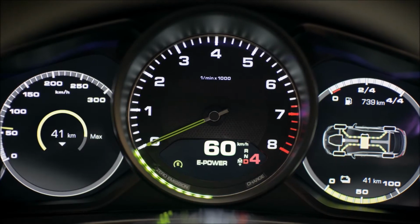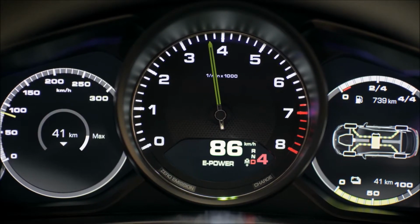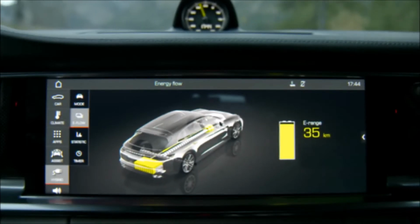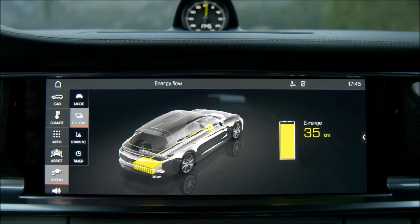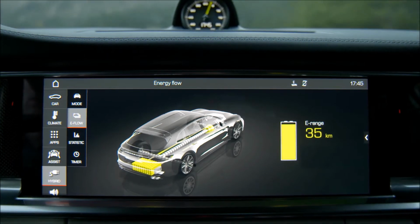Once the driver goes beyond a predefined pressure point we fitted to the accelerator pedal, it signals the driver's request to activate the combustion engine in addition, which in turn provides extra power and torque. You would then automatically switch into the hybrid mode.